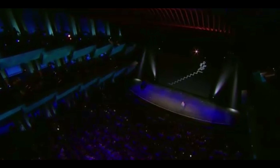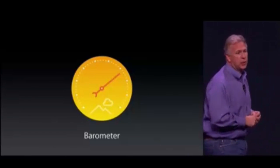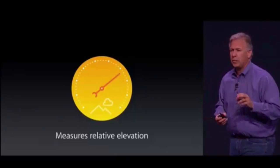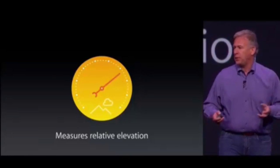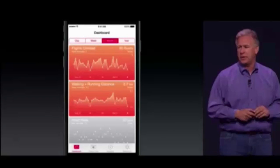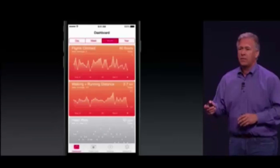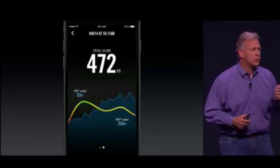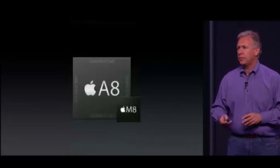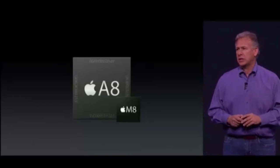We all need to run more stairs. How does it do it? Well, there's a new sensor built into iPhone 6 and 6 Plus, the barometer. It measures relative elevation from airplanes. And that will show up in things like the new Health app in iOS 8. You now get credit for flights of stairs you walk throughout your day. And developers can take advantage of this new sensor as well. For example, Nike is working on a new version of the Nike Plus running app, so it can track not only how far you run, but also the elevation as well. So great new A8 chip, great new M8 chip, the core of iPhone 6 and 6 Plus.